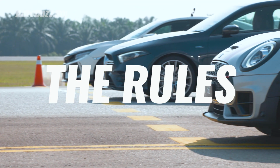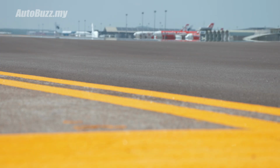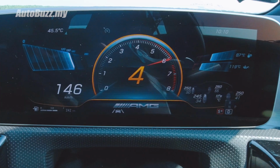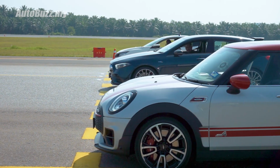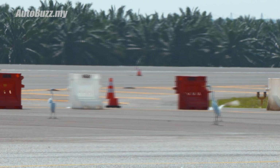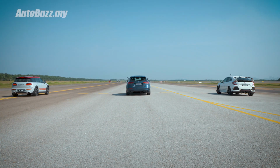Okay? The rules are actually quite simple. It is a quarter mile or 400 meter drag race on this 2-kilometer runway. First car to cross the line wins. Our old school pedal to the metal rule applies with no rev building allowed, unless the car comes with launch control, and then just drive in a straight line. Who's gonna win Malaysia's first drag race on KLIA Runway?